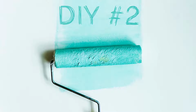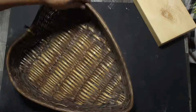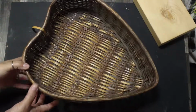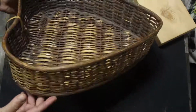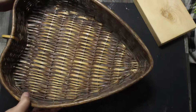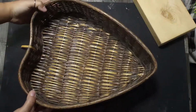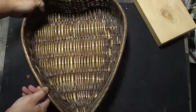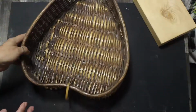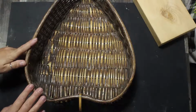DIY number 2. I'm going to start on another project. I've got this heart-shaped basket. This one was given to me by my mom, and she said I could do whatever I want with it. I don't know anything about this. It's old. But it's got this, so I can hang it up if I want. But I think I'm going to go this way. And we're going to put some florals and stuff in here.